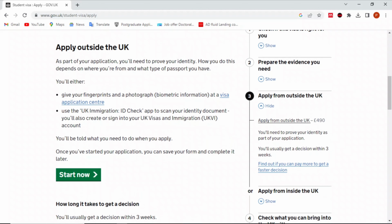And it states here that it takes about 3 weeks to get a decision, but you can definitely pay if you want a shorter decision time. Now that you've applied for your visa, like what is next? So there are two things that can happen.